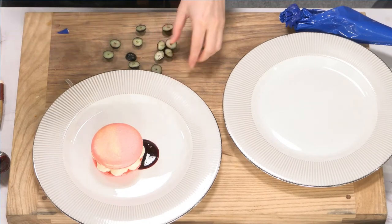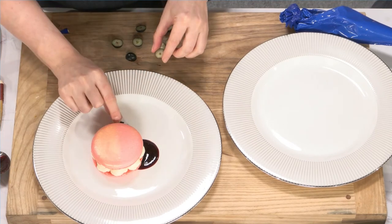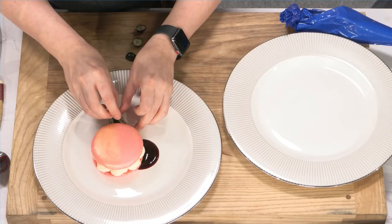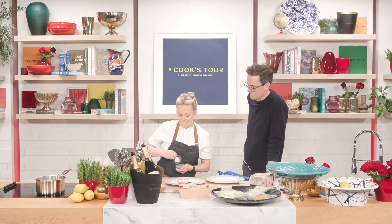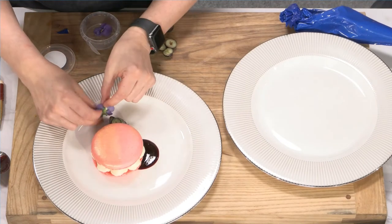So you can place your blueberries a little bit ad hoc around there. 4 or 5 halves a portion should be enough. And your little flourish at the end is a viola flower, just tucked in on the side.